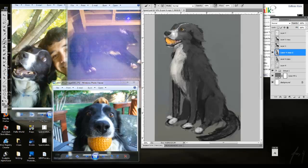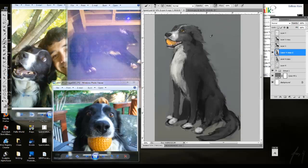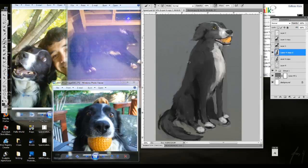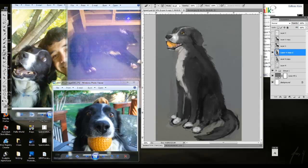But she had short hair, and the short hair hugged the form better, so it was much easier to describe her form because it wasn't hidden with a whole bunch of fur, whereas Speed was extremely shaggy. Trying to figure out his forms and get them to read especially is very, very challenging, and all of these things working in tandem made for an extremely challenging drawing.